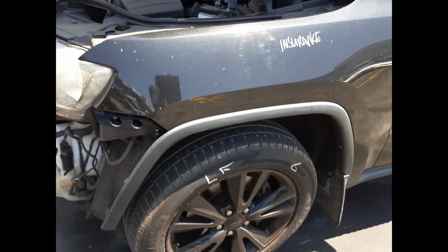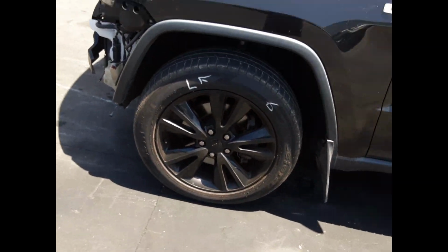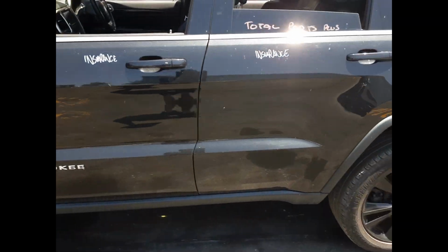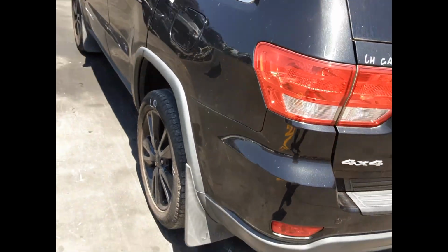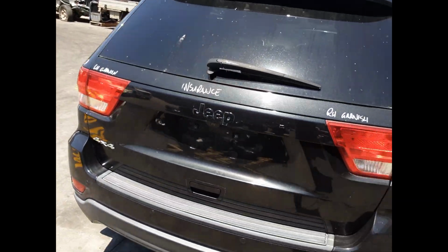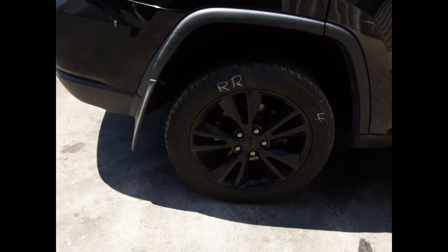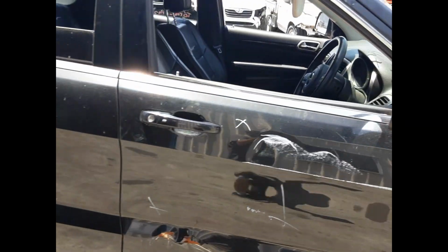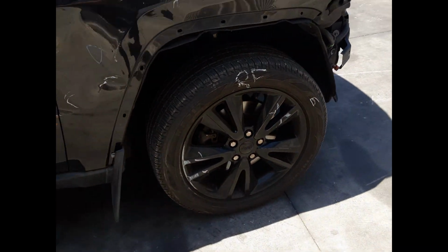We have the left-hand headlight, left guard has no damage, left power door mirror, left front 20-inch factory alloy mag with a good tyre, both left-hand doors have no damage, left rear 20-inch factory alloy mag with a good tyre, left taillight, left tailgate garnish, tidy rear bumper cover, tailgate has no damage, right-hand tailgate garnish, right-hand taillight, right rear 20-inch factory alloy mag with a good tyre, right power door mirror, and a right front 20-inch factory alloy mag with a good tyre.